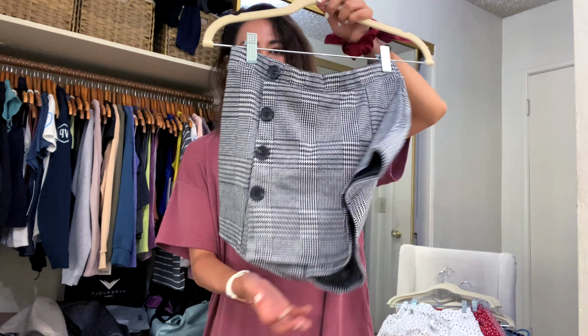There you go. And you could also pair it with this cute backpack from the plain one. Run errands, go to the mall, hang out, anything. So this one I love. And we'll do another romper next. So stay tuned. Here we go.